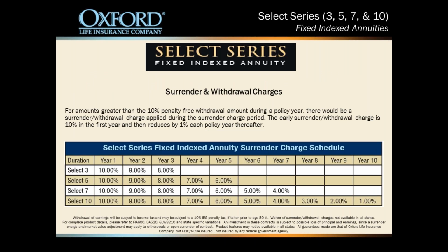In addition to Royal Select and Silver Select, we make the Select series available. This is unique in a few different ways. One, the Select series is just multiple durations. You can go as short as a 3-year FIA. So 3, 5, 7, and a 10-year option. So that really rounds out and gives you just a ton of flexibility in your FIA scenarios.